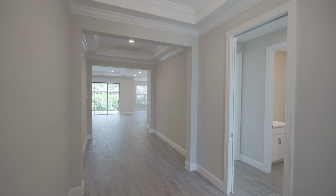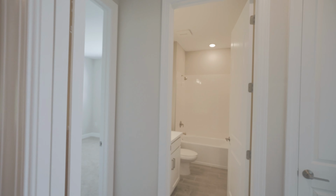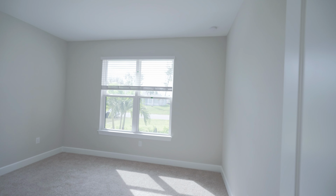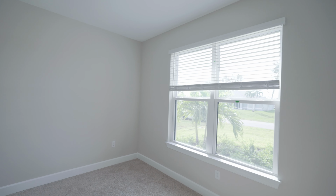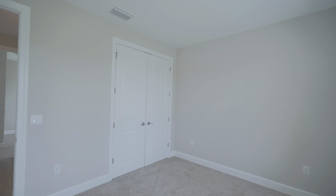As you can see, beautiful plank tiles all throughout. It's set in the bedrooms. Nice big entrance. Check out the ceiling over here. Very nice. Okay, as you come in, you got your bedroom number one over here, with the closet with the 8-foot doors.